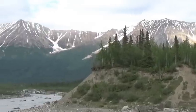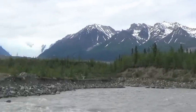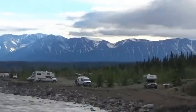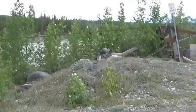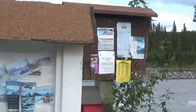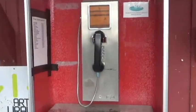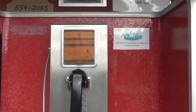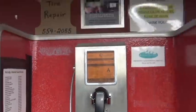How do you like this view from the middle of the river? And the other side as well. Nice view. And this is a campground right there. They actually have good cell service here, mainly because of the Park Service, and they need the communication. There's also what looks like a working payphone, although I don't see any way to pay. I'm not sure how that works.